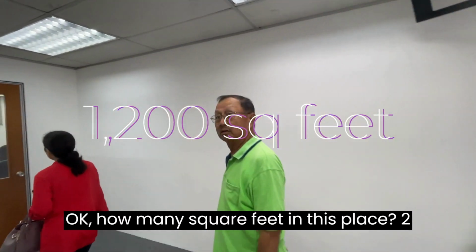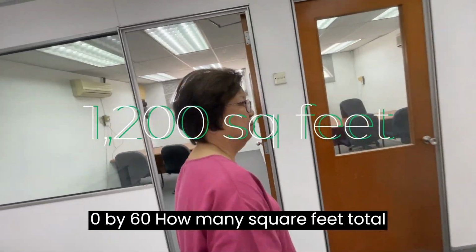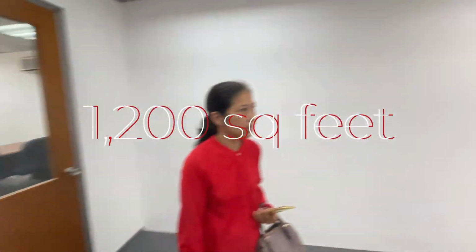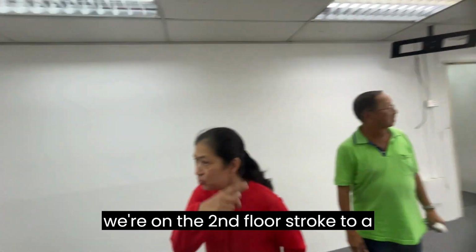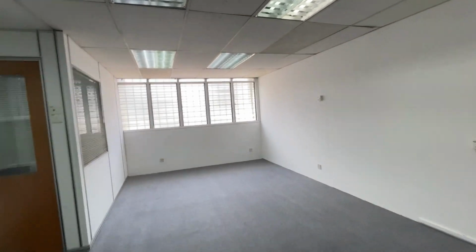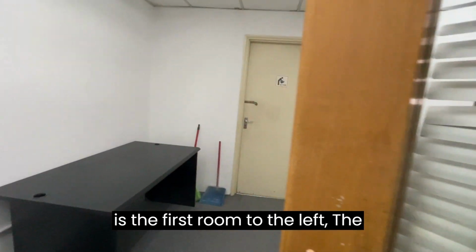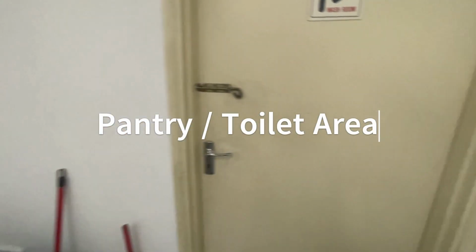Okay, how many square feet is this place? 20 by 16. How many square feet total? 1,200 square feet. I think this one is 20 by 50. So we are on the second floor, stroke 2A, beside the police station. We have a big open space. This is the first room to the left, the toilet.